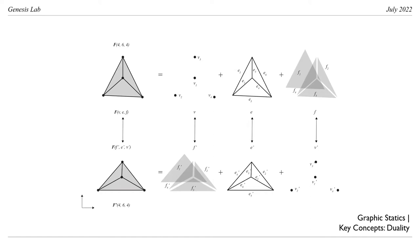So here on the left, we see a form diagram at the top and the force diagram at the bottom. And we see this duality correspondence between the elements of the form diagram. So the form vertices map to force faces, the edges of the form map to edges of the force. So if you were to take one form edge and the corresponding reciprocal force edge, then only by measuring the length of that force edge, you can readily see what is the actual force.